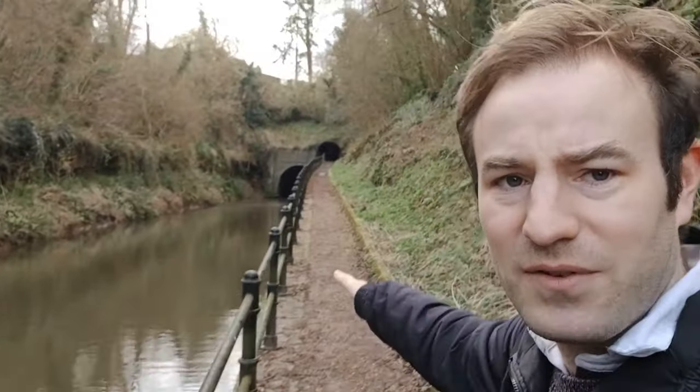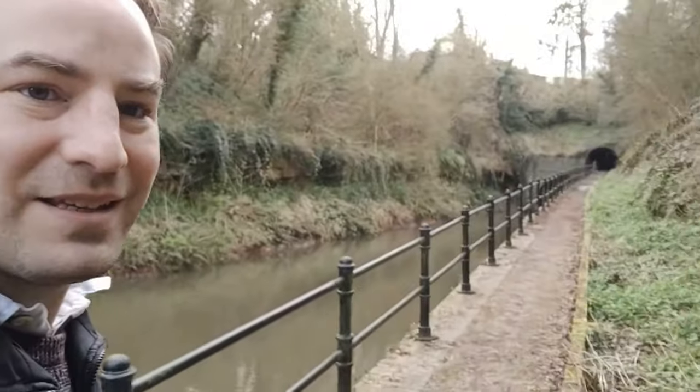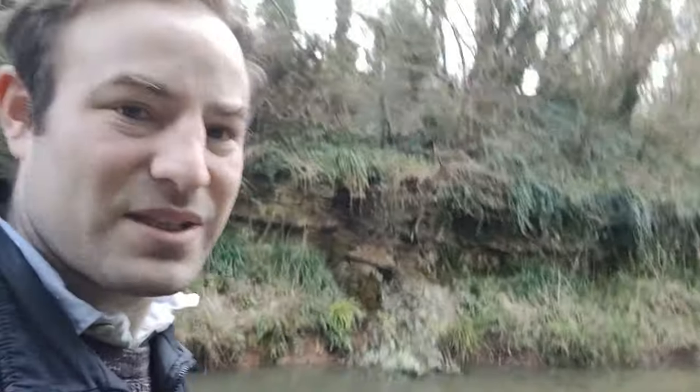So we're walking up here. As you can see now, the towpath is starting to lift away from the canal itself. And the really exciting bit is ahead, the tunnel. So as I said, the tunnel obviously goes through. They'd have sent the horses over the top.